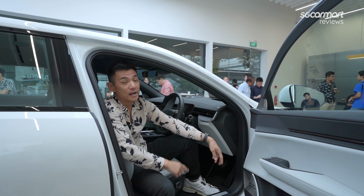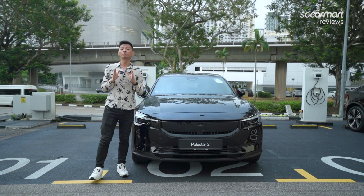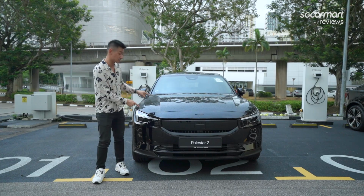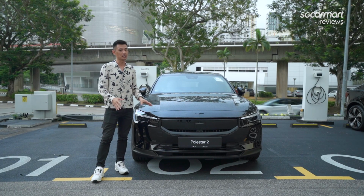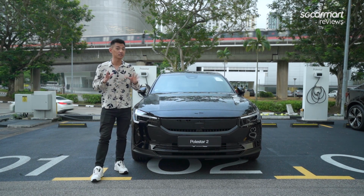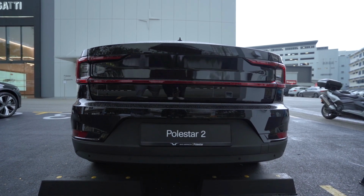Now let's go check out another Polestar that is actually being launched today. Alongside the preview of the Polestar 3, there is a new car being launched here today, and that's this. This is the MY24 Polestar 2. The car has been updated, and this particular one is the long-range dual-motor variant and is now offered with the performance pack as standard. So, a couple of design changes, right?